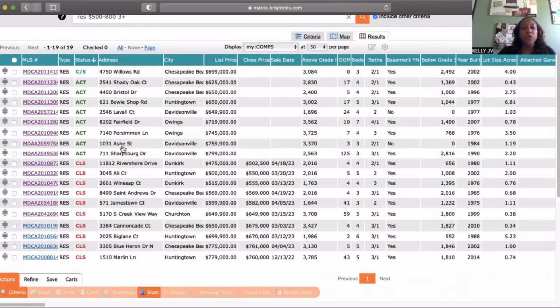So main level bedroom, the area of Anne Arundel, Calvert County. So all of the criteria that we talked about when I put you in the app and the homes that you're getting. So what I do is, this is my screen and how I see behind the scenes.